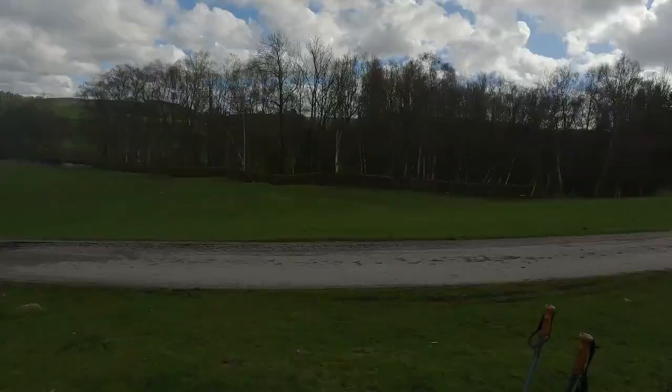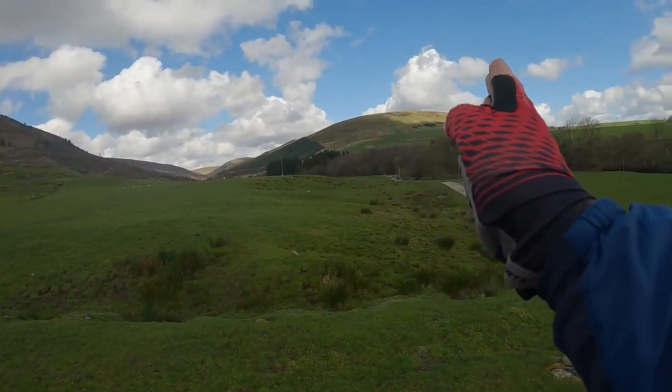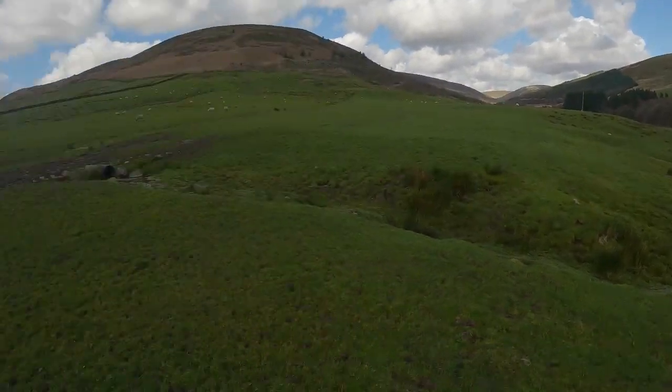So I'm going to go out for a walk first and a camp. Normally I push up that way, but this time I think we're going to skirt around the hill and head that way and hopefully get away from where the main body of people seem to be. Alright then, let's get on with the walk.